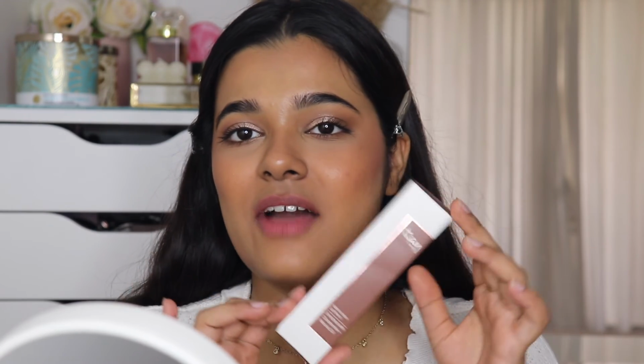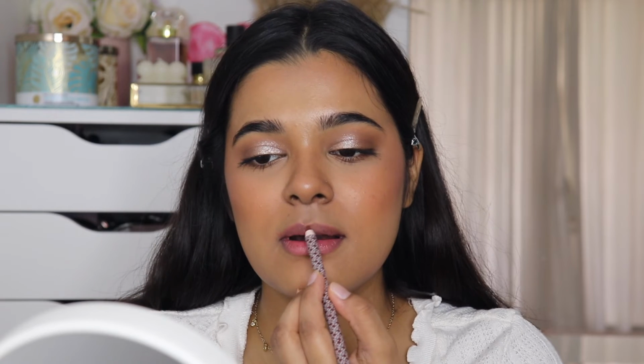Okay, we have more lip products. So firstly, I have this K Beauty lip liner. This is in the shade Fame. This is like a very nice true brown lip liner. I really wanted a new lip liner, and I wanted to try something from K Beauty. I've heard a lot about their lip liners, and you guys know my love for brown lip liners. So let's line my lips first.